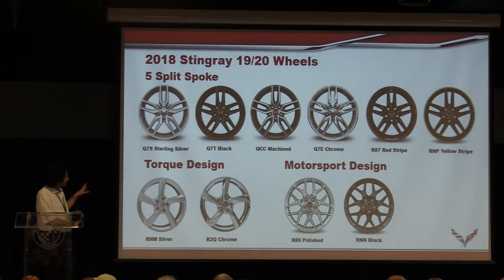So getting back to the Stingray, on an NA Stingray, even without Z51, you can of course get the standard sterling silver, but now we have all these wheel choices that you can get. So we think it's kind of exciting, you know, for not a high price, you can get a really neat looking Stingray with special wheels.